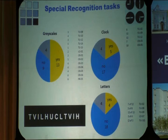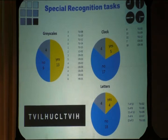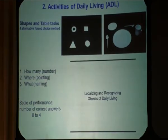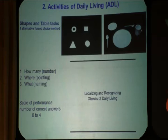Then we have a set of something which the patient knows, it's the object he has to detect. And here it is 5 yes, 17 no, and detecting letters, back again a difficult task, only 4 patients. What does detecting letters mean? That's what we see right here. That's about the size of letters a patient who is really a good patient can detect with such a system. And of course you have to get that into a scientific setup. So we test them with different shapes. They have to say how many shapes there are, where they are, and they have to name the shapes. And then we go for different things they know from their daily life.